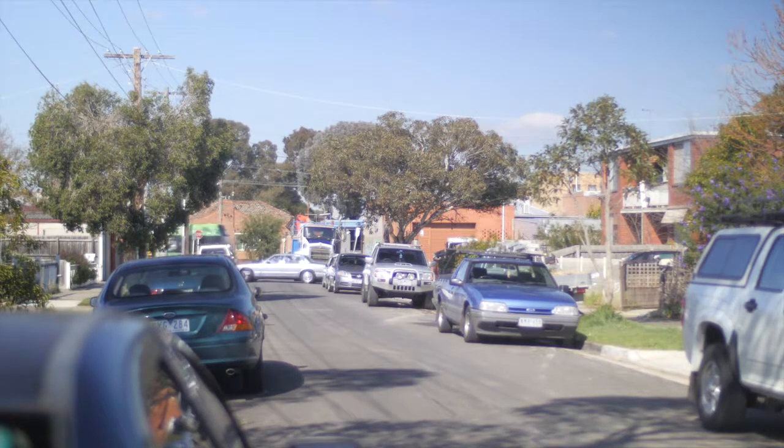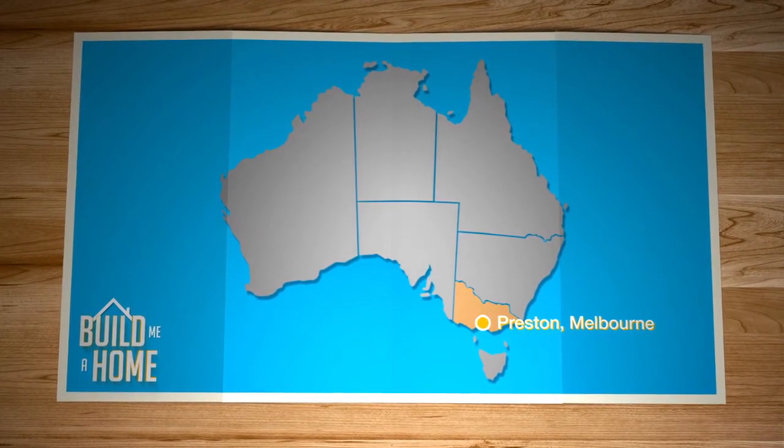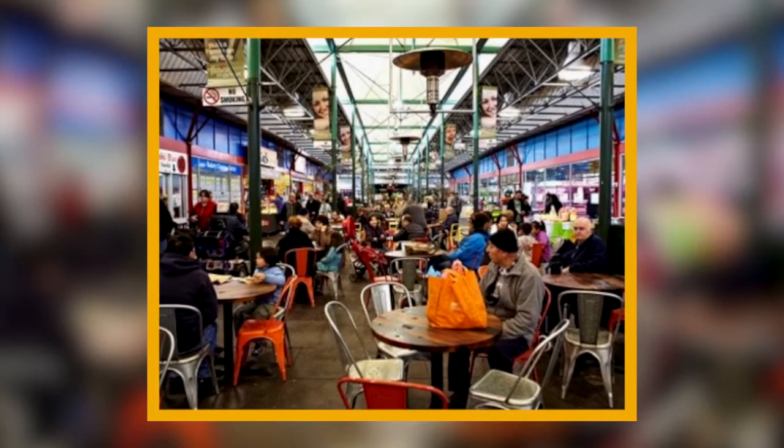We're in Preston, 9 kilometres north of Melbourne CBD. It's a close vicinity to the city, quiet suburban streets, and its continued growth in infrastructure and cafe culture has seen house prices in Preston rise dramatically over the years.